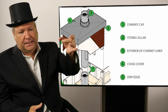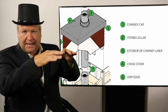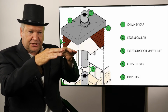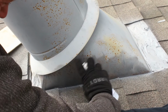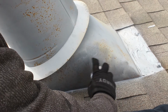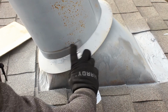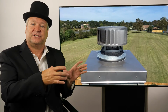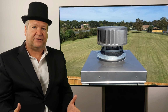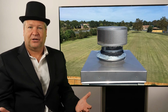The third is that there is a storm collar that hooks on top of the flue liner to make sure that rainwater doesn't hit the chimney liner or the chimney cap, and land in between the chase cover that's just underneath it and the liner itself. Just underneath the storm collar is a thing called a chase cover. Chase covers are known to rust. As a matter of fact, they're a flawed design.